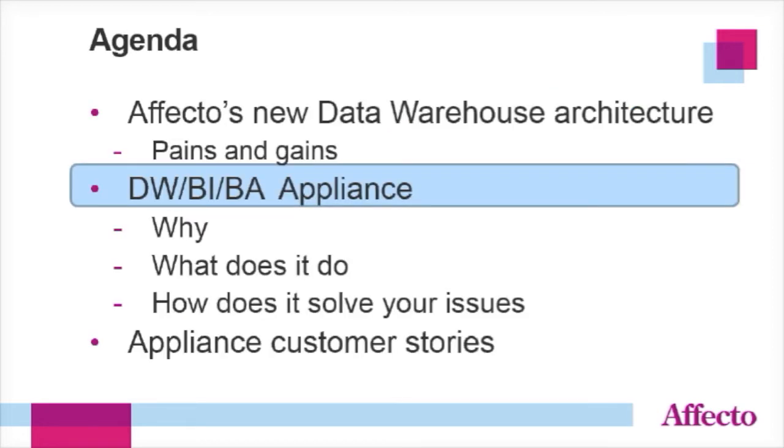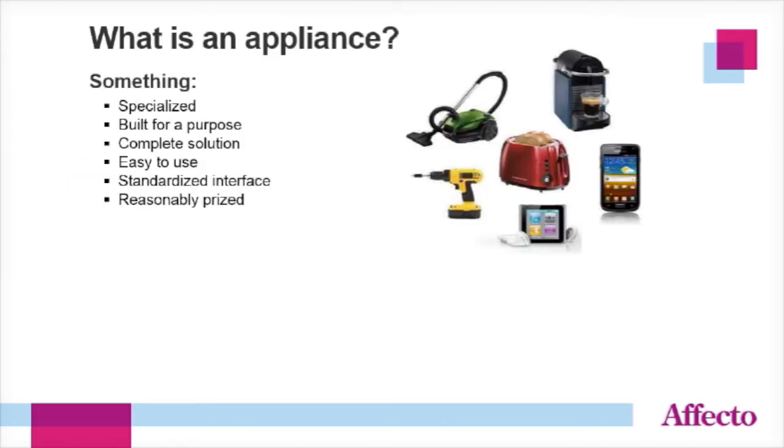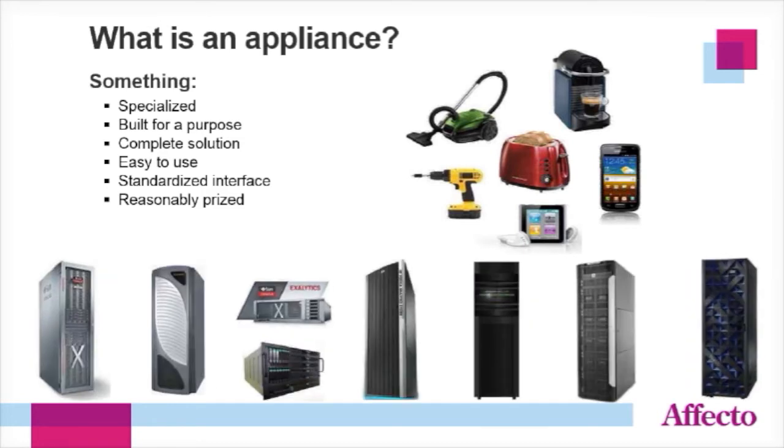Then we will look at appliances. What is it? It actually comes from the kitchen: a stove, a refrigerator, a dishwasher. They're all appliances. Specialized, built for a purpose, complete and easy to use, standardized, and reasonably priced. And here is a collection of different types of appliances that are in the market today. Most of them are complete end-to-end solutions for their part of the job.